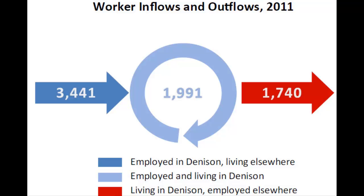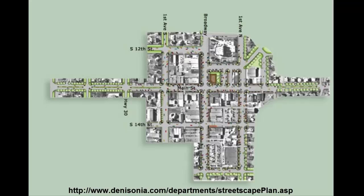You might ask yourself, well, why don't they try to encourage those 3,441 workers and their families to come live in Denison? I think you'll see that that's exactly what they're trying to do in this next slide. So there's a great potential for them to grow and continue to grow.